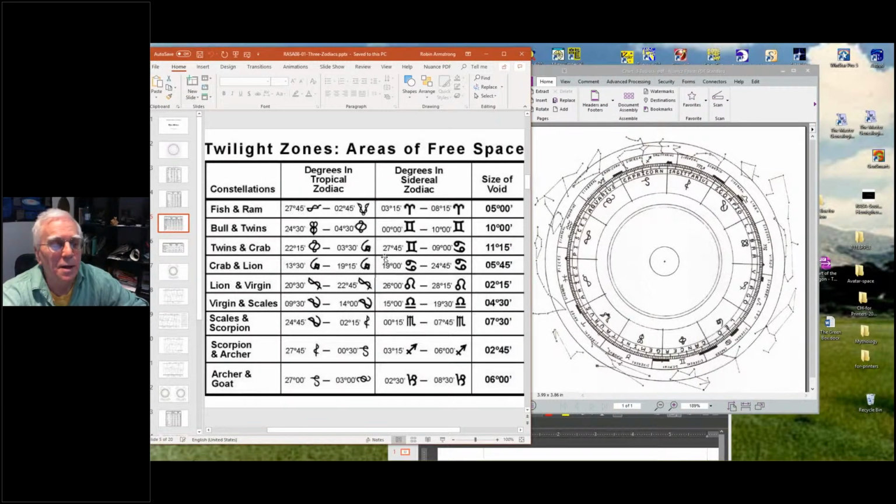So this is just a chart of them. Between the bull and the twins, there's not a gap between Aries and Taurus; they actually overlap a little bit. But between the bull and the twins, there's a distinct gap there. It's a 10-degree gap. So in the tropical zodiac, that gap is 24:30, now 25 something, to about 5 degrees 30 minutes of Cancer. I'll just stick to ones here and know that they're for 1950. So 24:30 to 4:30 of Cancer.